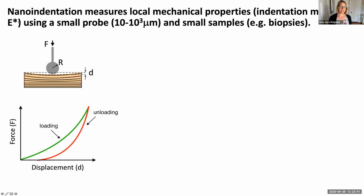So one technique to test the local properties of the tissue is called nanoindentation. And so nanoindentation, depending on the size of the probe, allows you to sample a small area of the material and measure the properties in that localized area. So some probes are several millimeters and some are several microns. The one we use is about 100 micron diameter.